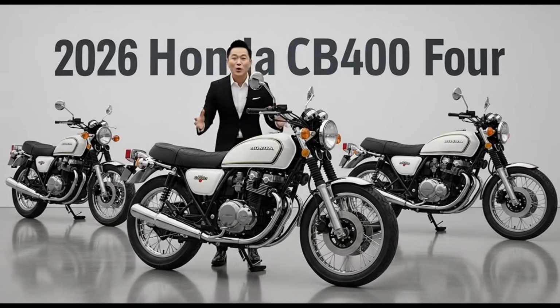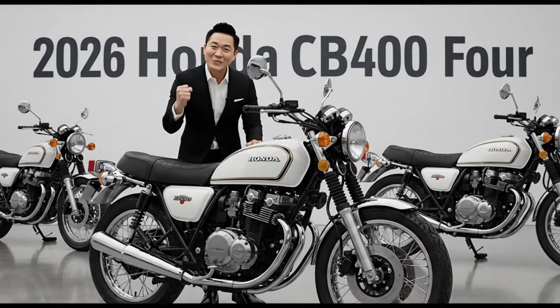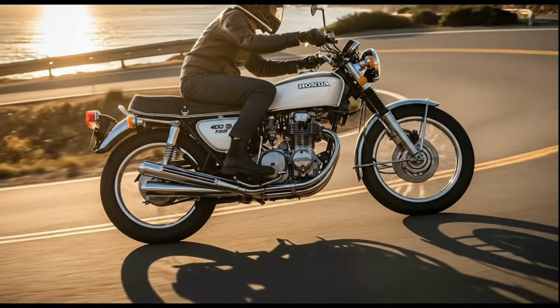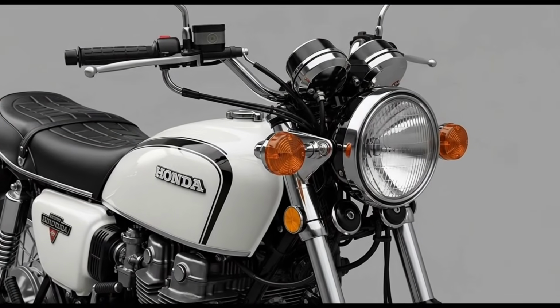Instead, it evolves the concept, paying homage to the legendary CB400 of the 1970s, while creating a new identity for a new generation of riders. This model will appeal to young riders discovering the charm of retro machines.